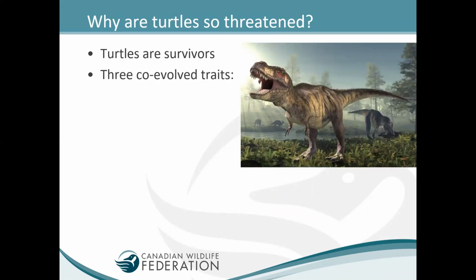So that raises the question, why are turtles so threatened? And the first thing I always like to stress is that turtles are survivors. Turtles have been around as a group for over 230 million years. So turtles were around during the age of the dinosaurs. There were turtles when T-Rex walked the earth. The dinosaurs went extinct, but the turtles survived. So they can take very hostile changes in the climate and the environment and still survive.